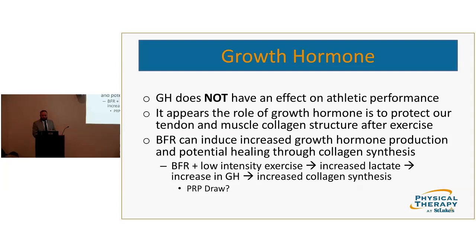And so when I look back, I think about Andy Pettitte, and when he was coming back from his Tommy John surgery, he was caught taking growth hormone. Growth hormone has no effect on athletic performance. In fact, now that I understand its role, Andy was a little bit ahead of his time. So basically, growth hormone does not affect athletic performance.